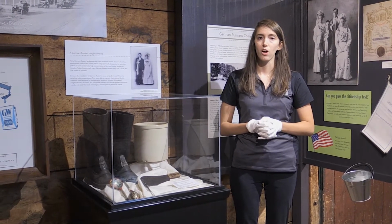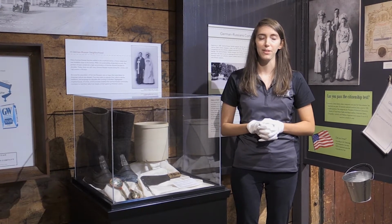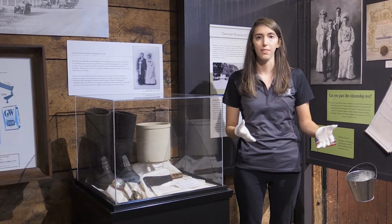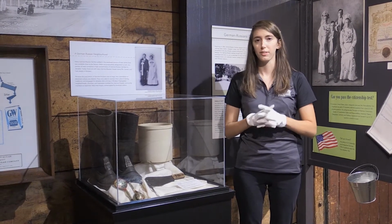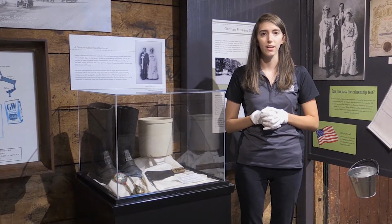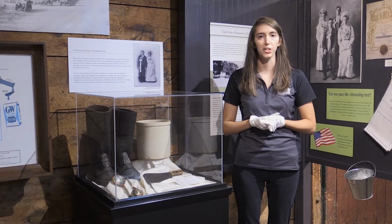And these were people called Germans from Russia. They were people who used to live in Germany, and then they moved to Russia looking for a better life there. Now that didn't work out quite how they thought. Some bad things happened in Russia, and they were looking for a new place to live right as Windsor was looking for people to farm the sugar beets.